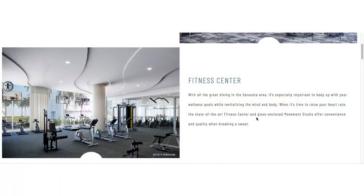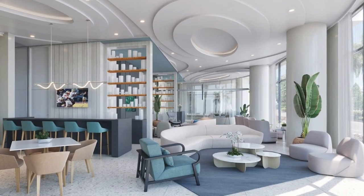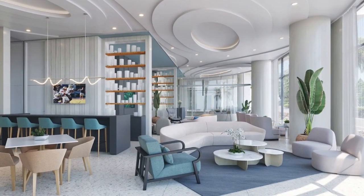You're going to have 2,250 square feet of fitness center featuring tons of the latest equipment, and they're putting the high-tech bikes and a lot of the tech in these new gyms, including a glass enclosed movement studio for personal training and group classes, if that's your thing. There's going to be a formal lobby level resident club room with catering kitchen and bar for entertaining.